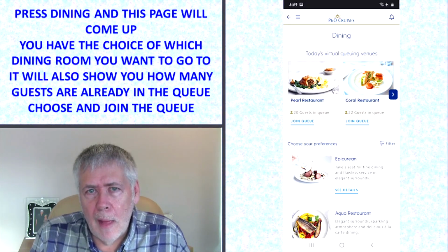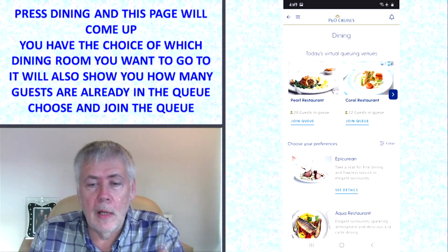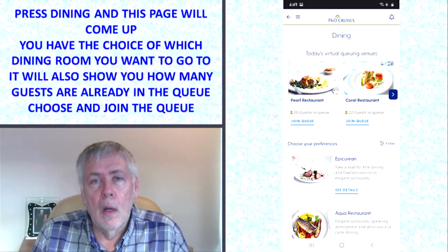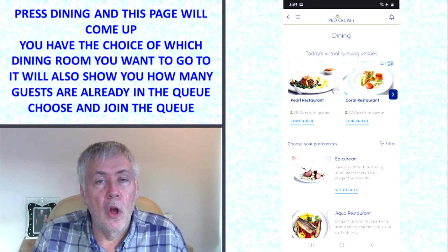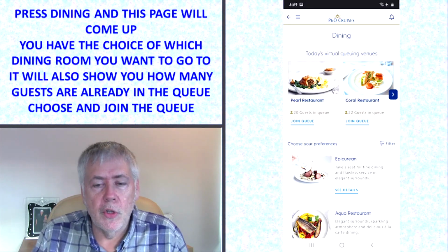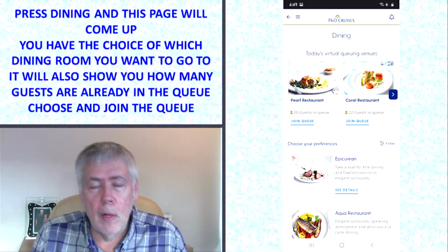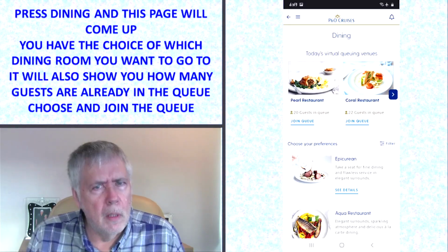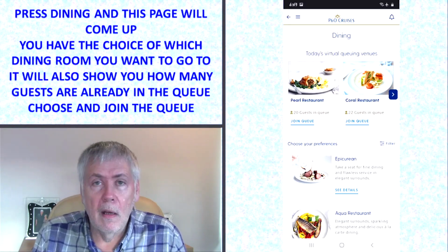The Opal and the Aqua are smaller dining rooms, so if you wanted to go there and you see a queue like you can see on this page, if the queue is the same as, say, the Pearl or the Coral restaurant, you will more than likely get in the Coral and the Pearl earlier because it's a much bigger restaurant. So this page comes up, you choose which restaurant you want to go in. When you're choosing that, you can see here that it tells you at that time how many people are in the queue. So if you've got 40 people in the queue, you might have to wait a little while. If you've got 10 people in the queue, you won't have to wait very long.